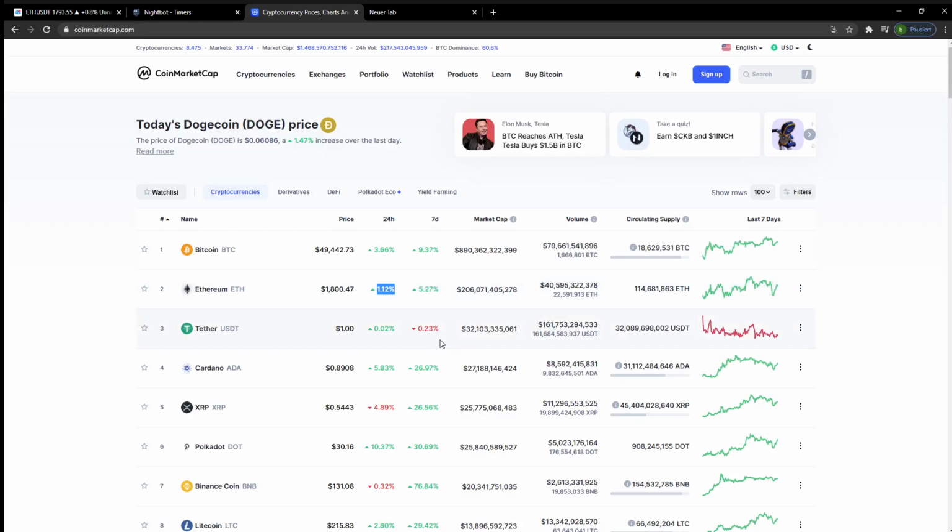Why is Ethereum not working so well at the moment as Bitcoin? If you are trading, you can make more profit with Bitcoin than with Ethereum. But sure, you can make more profit with ADA or XRP or Polkadot or Binance Coin with 76%. So, okay, let's take a look at Ethereum.